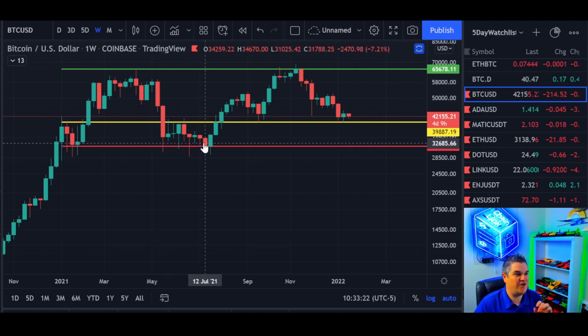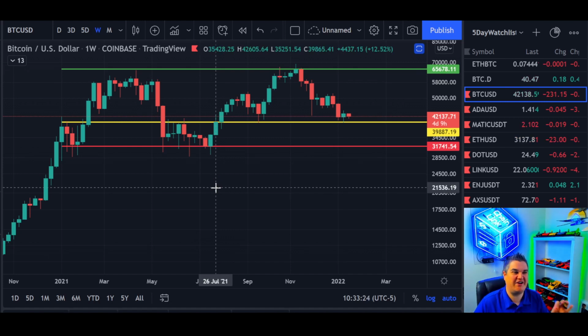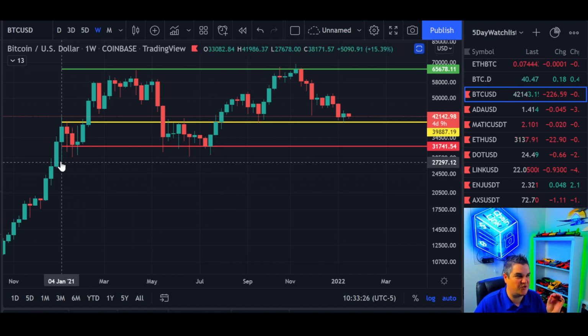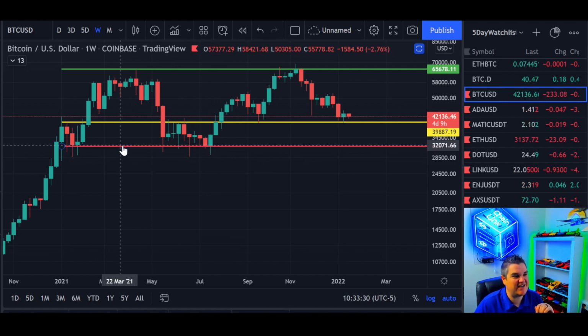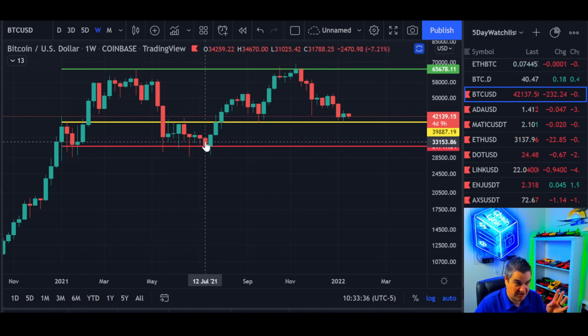Why do I say that? All right, get this in your head. Since we've closed above this level, 31.7, okay? Since we've closed above there, we have never closed under this candle right here, ever. So that would be extremely significant. Could we possibly do it? Yes, but then we'd be in a world of hurt. You do not want this.